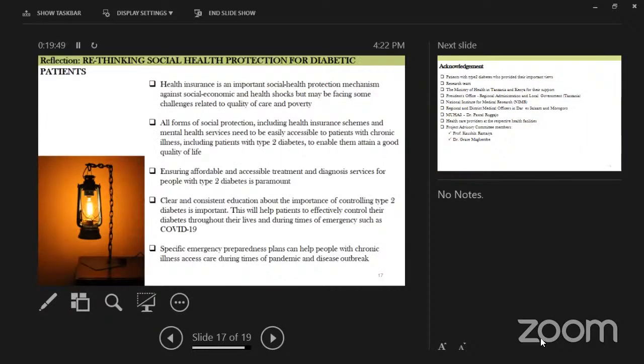I see Professor Kaushiki is trying to stand up, but let me finish by providing some reflections on these preliminary findings. We had COVID, yes, but now what are the key lessons we draw from the pandemic? What we have thought is that it is important to strengthen the health insurance component. It's also important to make sure that all forms of social protection, including mental health services and health insurance, become easily accessible to patients with chronic illness, including those with type 2 diabetes, to enable them to attain a good quality of life, even during a pandemic.